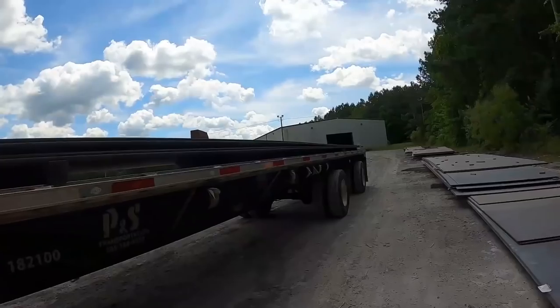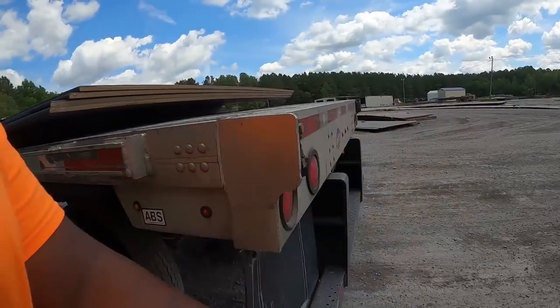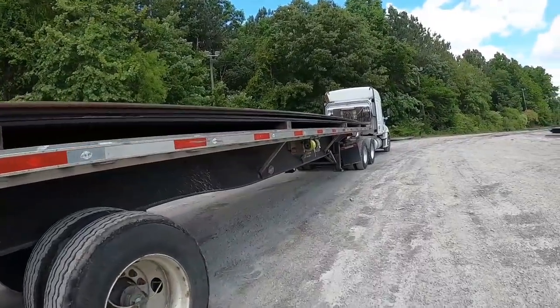This is what we ended up with. Took two forklifts to pick it up. So this is what we're gonna do. We're gonna put the X chains on the front first. Then we're gonna put the straps. X chains first, then the straps.